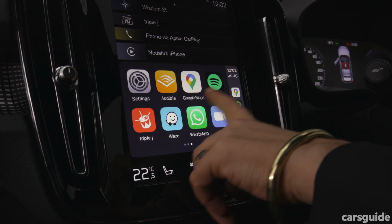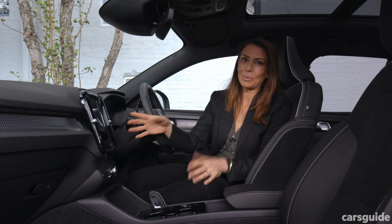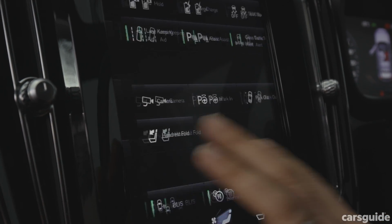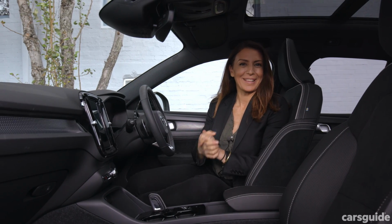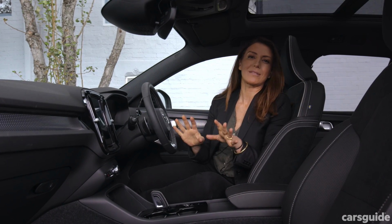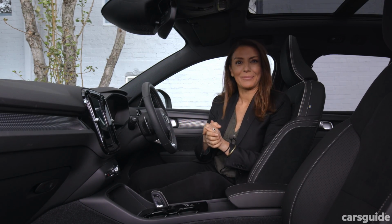And once you get used to swiping left and right for different screens, which I now am used to on my 3rd Volvo drive, it makes it really easy. This model is fitted with Harman Kardon speakers as a part of the lifestyle pack, so don't waste those. Make use of them. Turn the sound up.